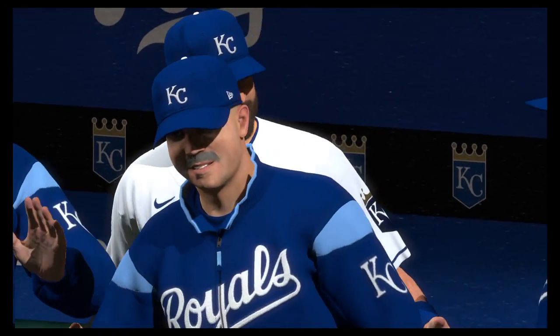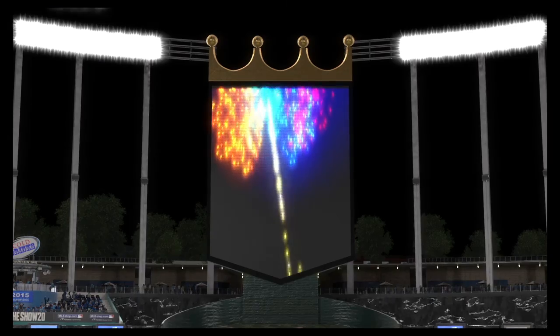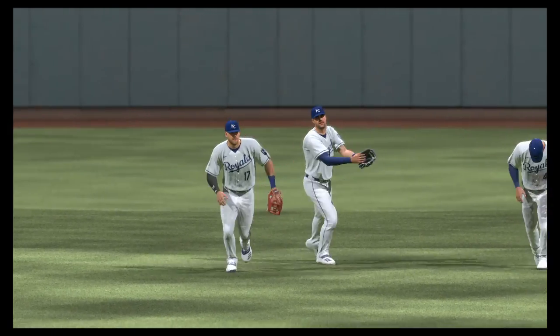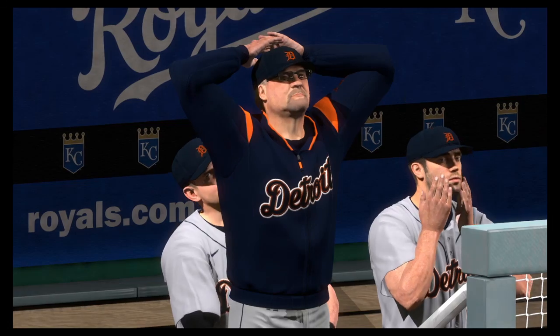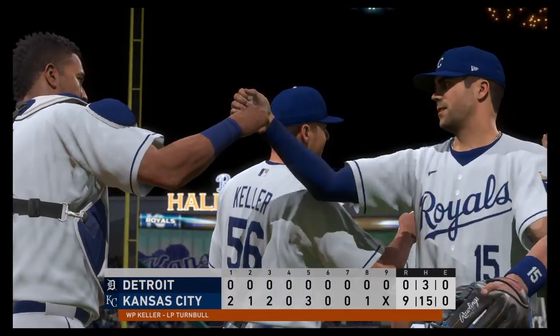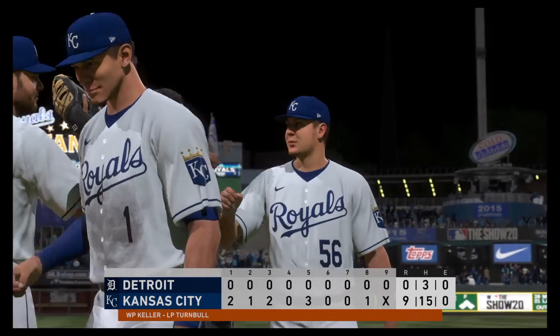Wow, not only are complete games rare in this day and age of Major League Baseball, but a complete game shutout. This guy was in total command from the 1st inning through the 9th. Totally dominant in this one. A 9-0 shutout final in this ball game. The Kansas City Royals jumped out to an early lead in the 1st and never looked back. Brad Keller takes home the win. Spencer Turnbull couldn't get out of the 1st in this one as he takes the loss.